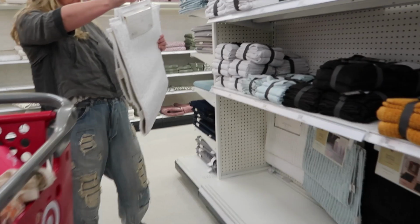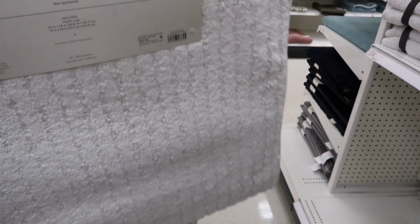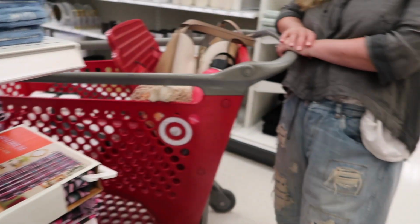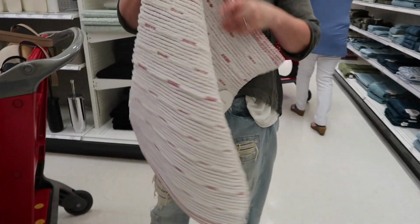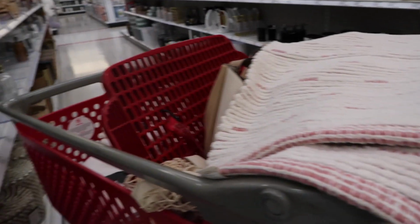Is that a mat? Oh, it's 2 of them. So I could put one by my shower and I could put one by my sink. Yeah, okay. Should I do white? I like the idea of a big and a small though. Yeah, what about this one? Can you hold it up for me? That's kind of cute. Yeah, I like those. That's cute.